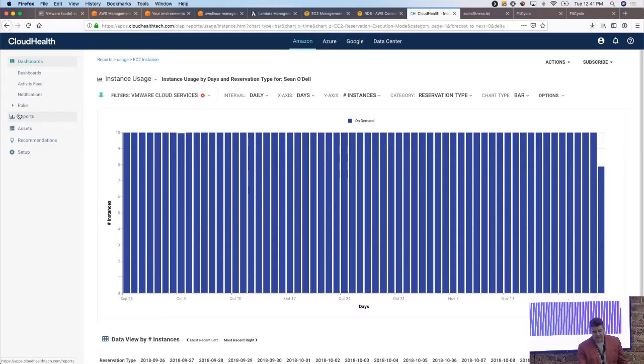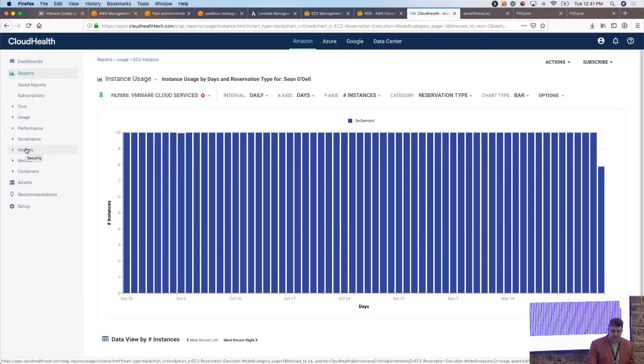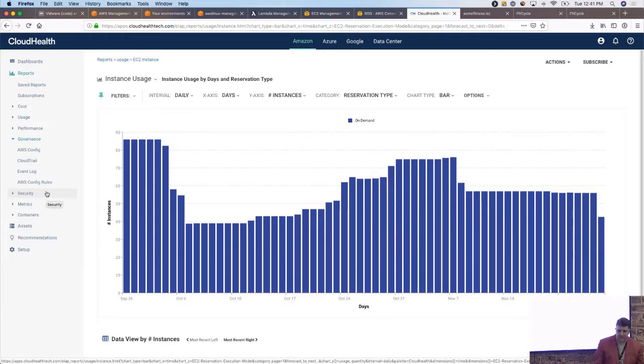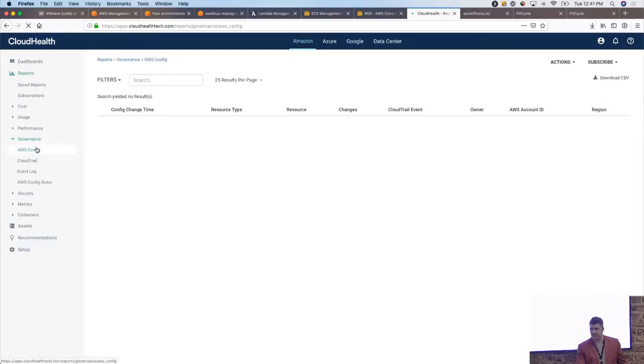The other thing that we have here is under reports, we have security as well as governance. And so this is where I'm going to shift and talk a little bit about what you can do. But in my case, we have a plethora of data, right? We're bringing in AWS configuration data. We can bring in CloudTrail. We can bring in Wavefront information from a VMware perspective. If you're using Datadog, New Relic, we actually support those as well. And really our goal is to bring in the information as much as possible.